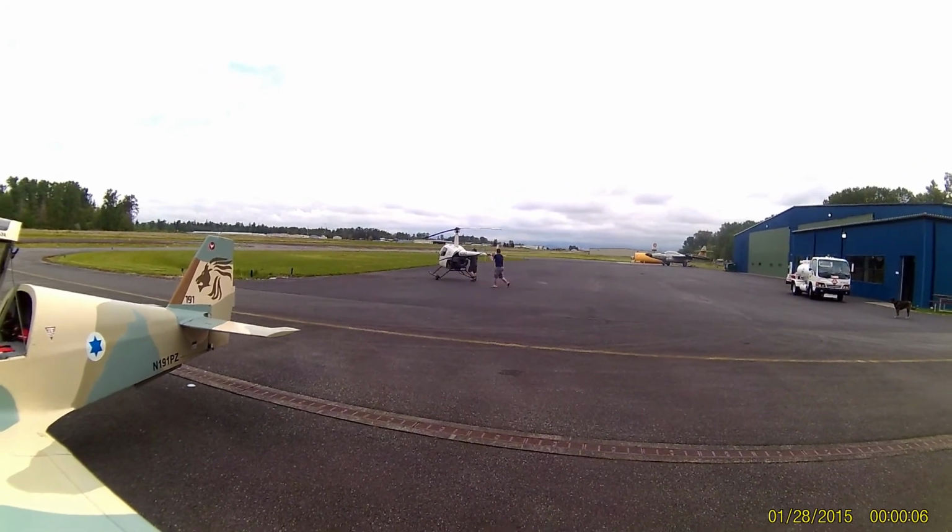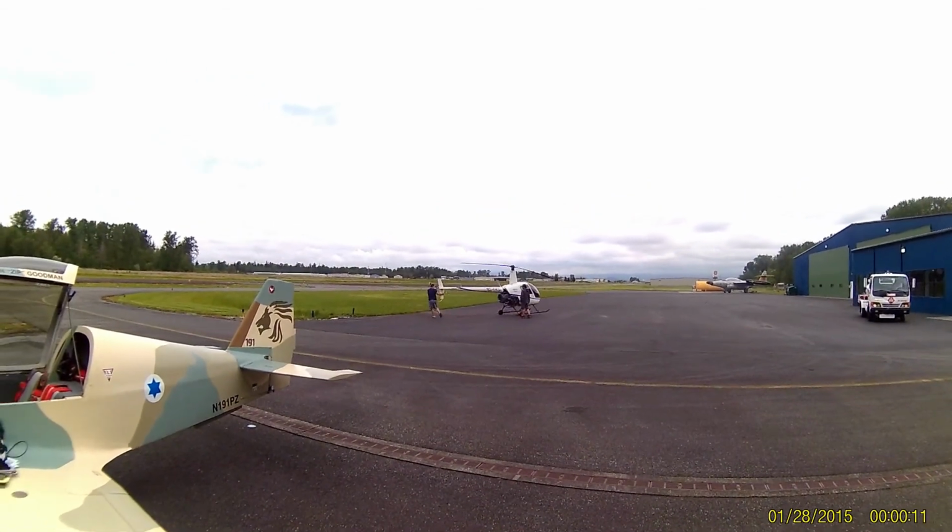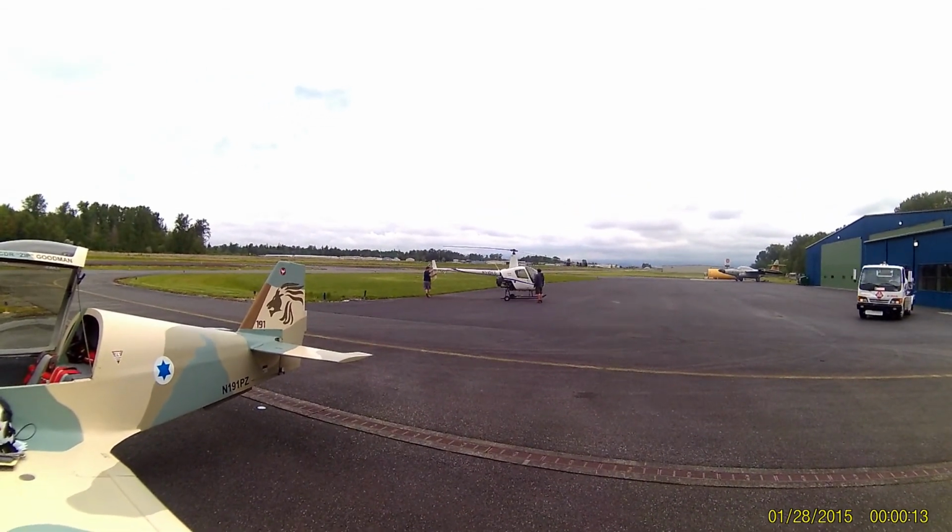Some people walk their dogs, and there's the dog right over there. Some people take their aircraft for a walk. In this case, the guys from Glacier Air are taking their aircraft for a walk.